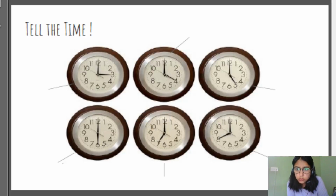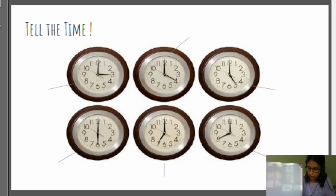Now you will be telling the time that you see in these six clocks basically. These different clocks are showing different times. You will be telling what time it is in these clocks. I'll be giving you 15 seconds to do that, as you'll have to observe and write the responses in the comment section below. I'll be writing the answers as well along with you. I hope you are able to see this as well.